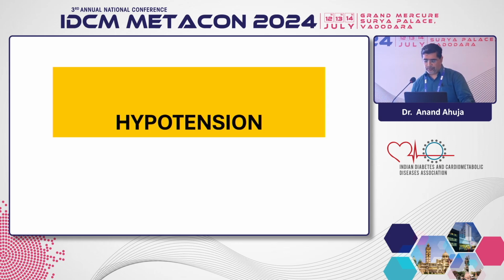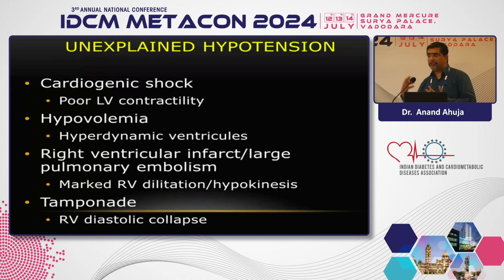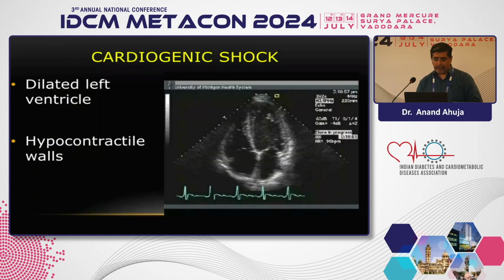What about a patient presenting with hypotension? Is the cause cardiac or non-cardiac? Is it due to pericardial effusion, or due to pump failure? For hypotensive patients also, echocardiography provides useful insights. If it's a cardiogenic shock and you see poor LV contractility, then the diagnosis is cardiogenic. If it is hyperdynamic, the ventricles are pumping briskly, then you suspect hypovolemia. If there is substantial dilatation of the RV along with hypokinesia, then you suspect large RV infarcts or pulmonary embolism. If there is a diastolic collapse of the RA and RV, you suspect cardiac tamponade.